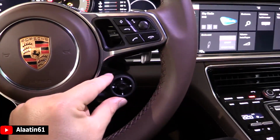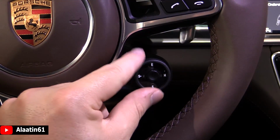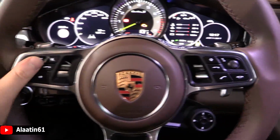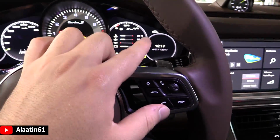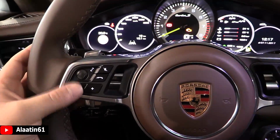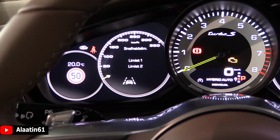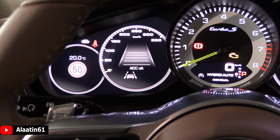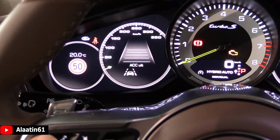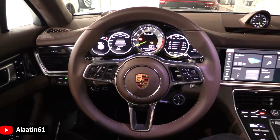And this is the sport response button. Sport plus, sports, hybrid. Modes. On the steering wheel you can control these screens. You can answer the phone, volume adjustments, and on the left you can control the adaptive cruise control. It's a brand new car. You have the traffic sign assist. Everything is automatically done.